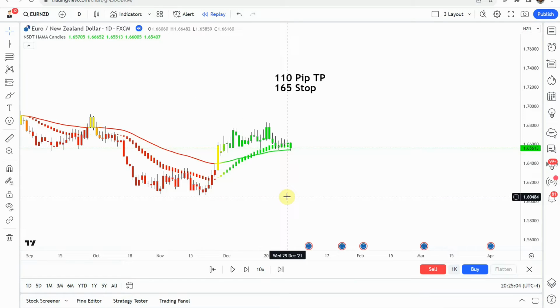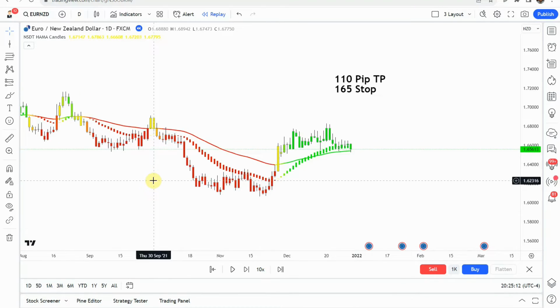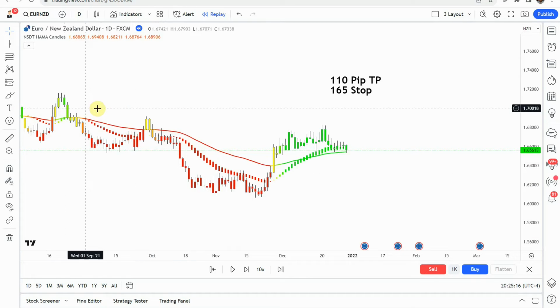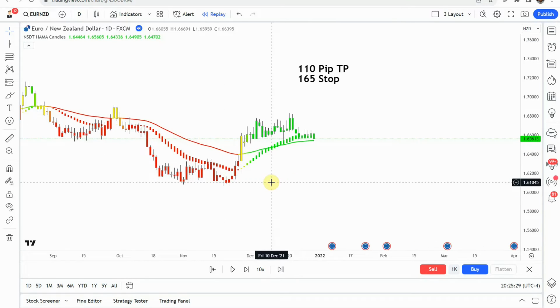Alright, so today we are testing the NSDT HAMA candles indicator, and you can see it here on screen. And so a very quick explanation of the indicator is that it's using a moving average, and it is using the Heiken Ashi candles to display when the best trend is taking place in the market.